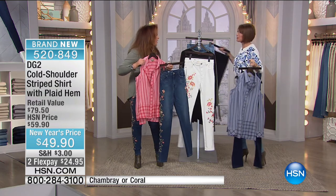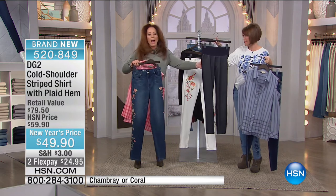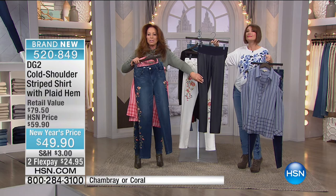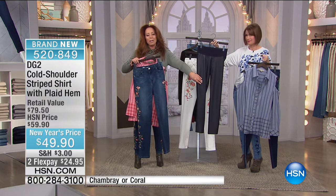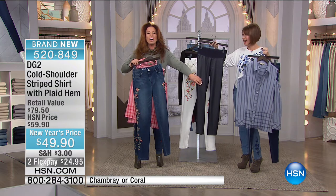Should I just give them a little peek at what's coming up? Because you do not want to miss this. Ponte to the back, faux leather that really looks authentic, but stretches to the front. Are you ready for this? And I really begged for this. Coming up next. $39.